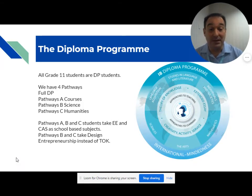Pathways A, B and C students all take an extended essay and CAS as school-based subjects, whereas for the full DP, they're IB subjects. Pathways B and C take design entrepreneurship instead of the TOK. Design entrepreneurship is a unique course for Scholarship Putra, helping students to understand how to create a startup business.